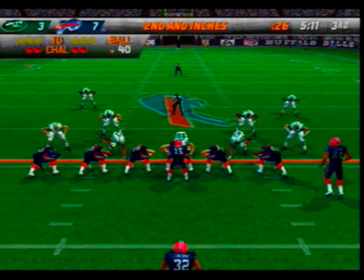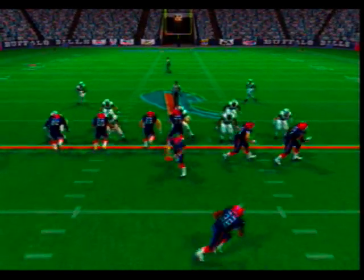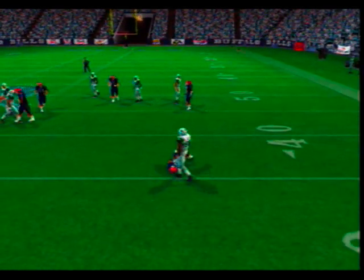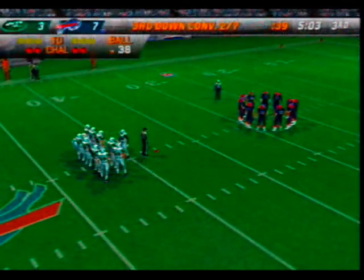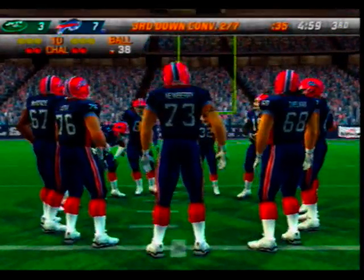Number 32, the lone back. Sharp with a man in motion. Crosses it out to the right. Number 58 is there for the tackle at the 38. You know, Johnny always seems to be in perfect position to make a play. He's all about effort. His motor's always running at 100%, and he's got the experience to diagnose plays very quickly.